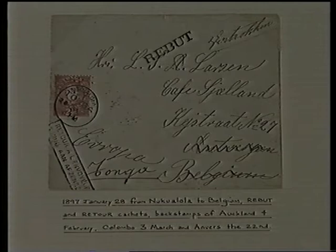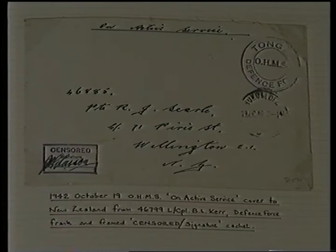Tonga, Belgium, but returned to the sender. And a postcard dated October the 24th, 1906. A censored letter of 1942, on active service, addressed to New Zealand. A fine tin can mail cover.